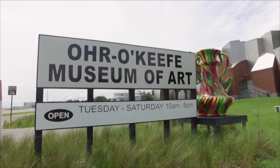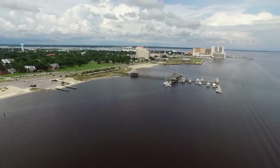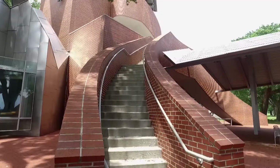Well, one of the most unique things about the Ohr-O'Keefe Museum of Art is that we're right here on the Gulf, across from Deer Island. It's a beautiful, beautiful setting. And on that beautiful setting is probably one of the most remarkable architectural buildings in the whole state of Mississippi. It's designed by Frank Gehry, and it's very, very futuristic. I don't think you're going to see anything else like it in the state of Mississippi.